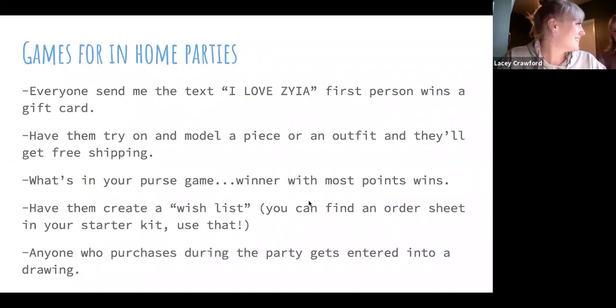Thanks. Where should I put these? In the kitchen, please. Where? I don't care, Zoe.